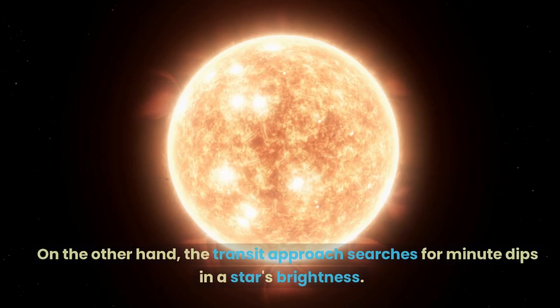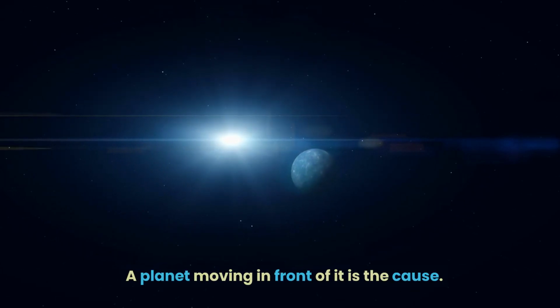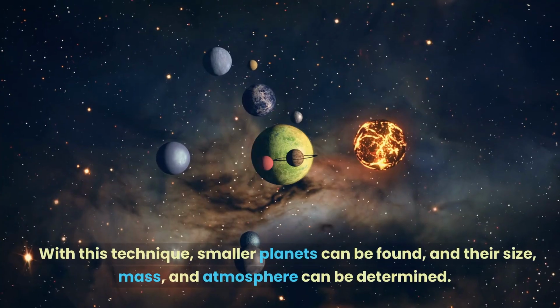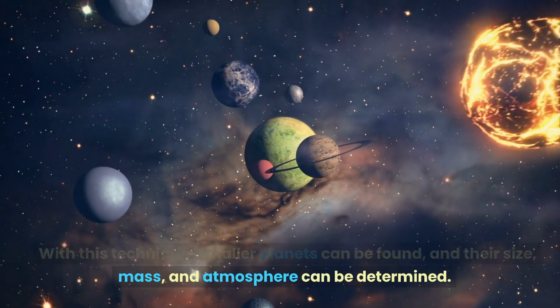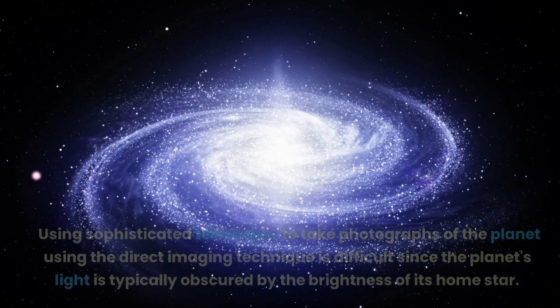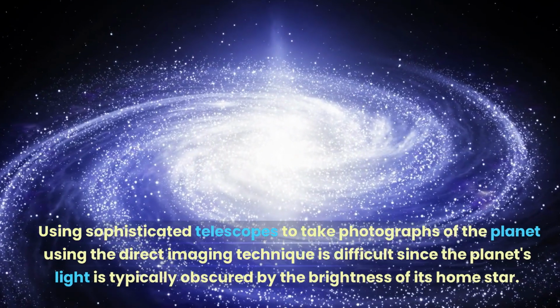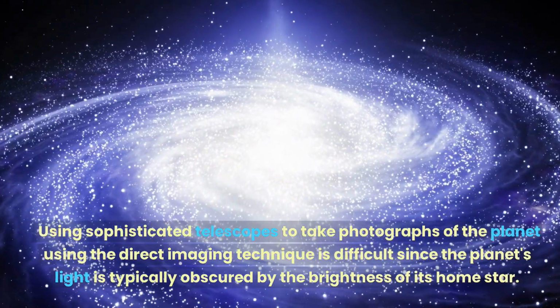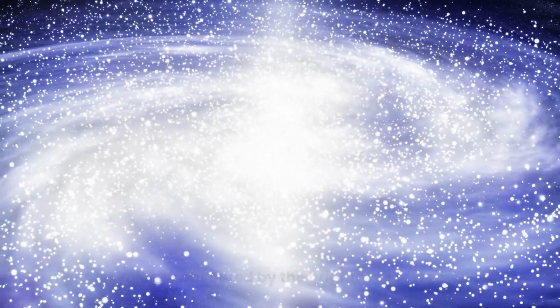On the other hand, the transit approach searches for minute dips in a star's brightness. A planet moving in front of it is the cause. With this technique, smaller planets can be found, and their size, mass, and atmosphere can be determined. Using sophisticated telescopes to take photographs of the planet using the direct imaging technique is difficult since the planet's light is typically obscured by the brightness of its home star.